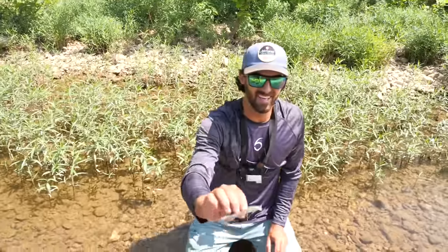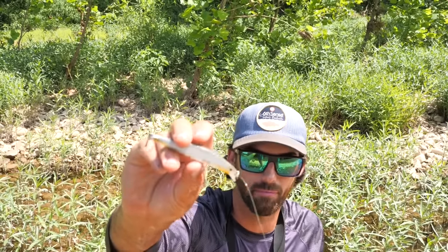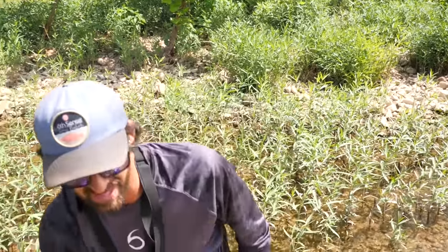That's awesome. And that is the little gem that I caught that guy on. That's a little ripstop jerk bait. I've caught hundreds of smallmouth on this tiny little bait. This exact one, honestly, I just changed the hooks out a minute ago. And I think it's ready to go to maybe catch another 100 today. What do you think? I think so. I hope so.